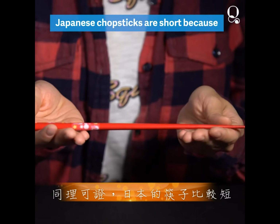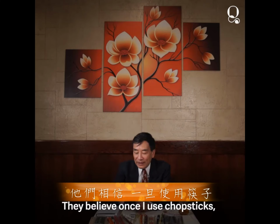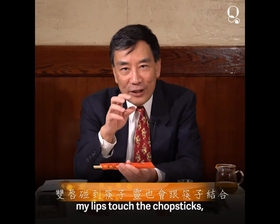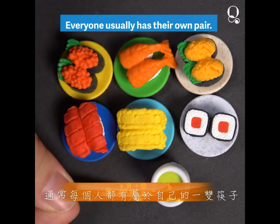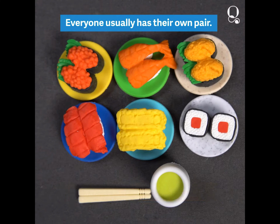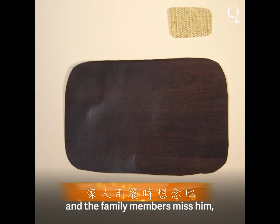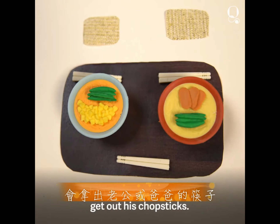Japanese chopsticks, on the other hand, are short because people don't share food. They believe once I use chopsticks, my lips touch the chopsticks, so my spirit also attaches to the chopsticks. So usually everyone has their own pair of chopsticks. Say if a husband or the father went to the war and the family members miss him, when they eat, they will get out his chopsticks.